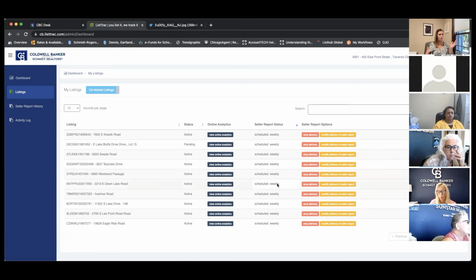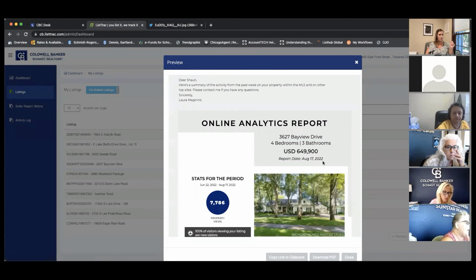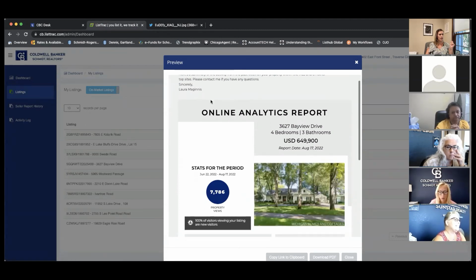So you can see we do have a bunch of these that are set up on weekly schedules going out to the consumer. And to see what a different one would look like, instead of launching into the listing this time, I simply clicked preview. So you can see that standard verbiage shows up at top.